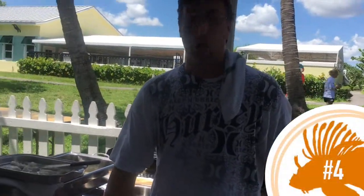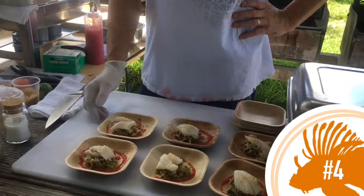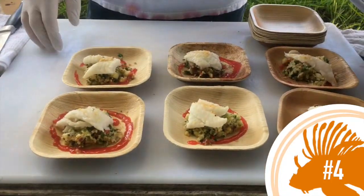Can you tell us a little bit about what you're making? I have a coconut poached lionfish with a Caribbean crab and couscous salad, a little blood orange sauce, and chicharron dust.